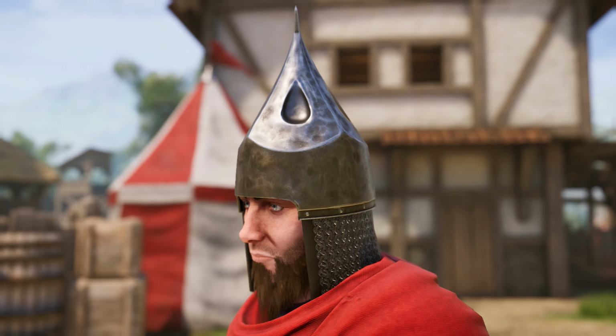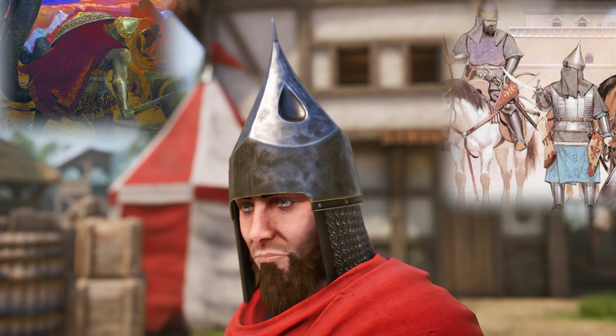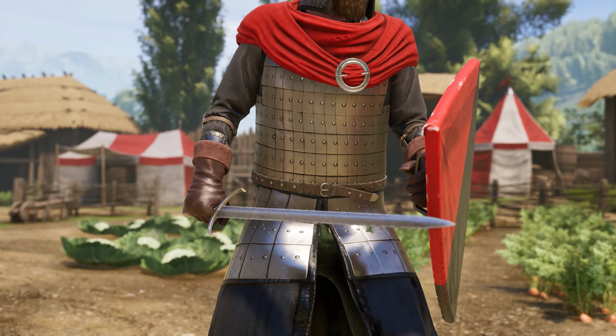Next up, we have a Russian swordsman donning a maskless kipchak. He has on the scale tunic and scale tunic skirt with some wanderer's pants and hussar arms.